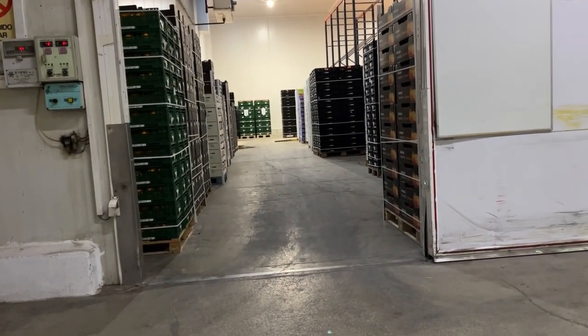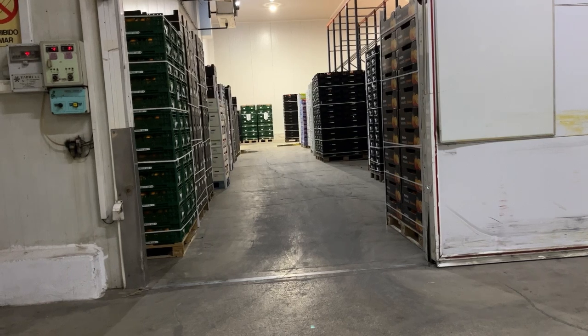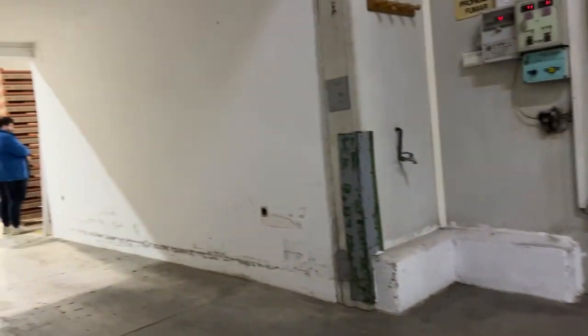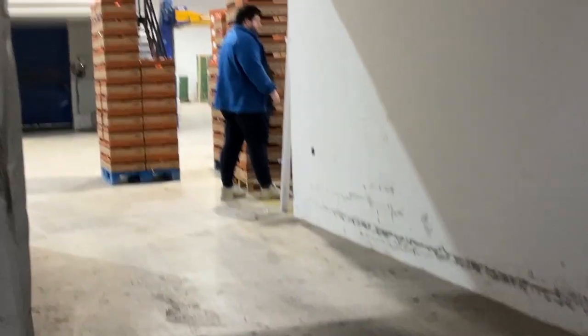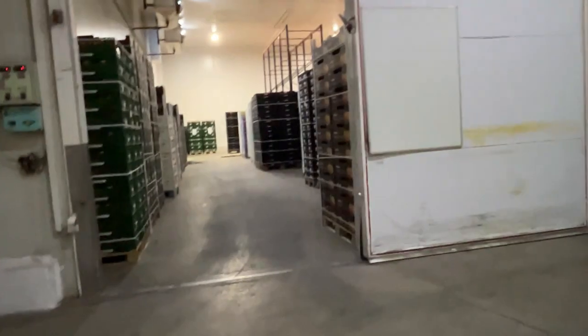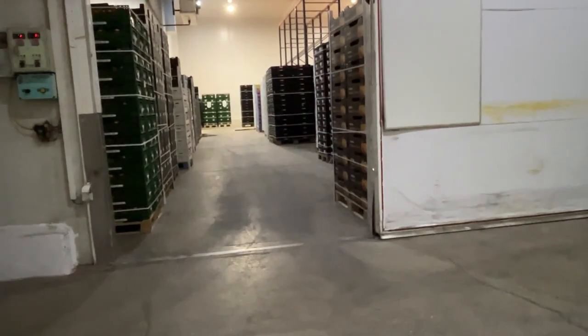So this guy is bringing everything out and putting it in order. That's where they're packing in there, because they're on Euro pallets, but they pack them in there and then they put them in the chiller.